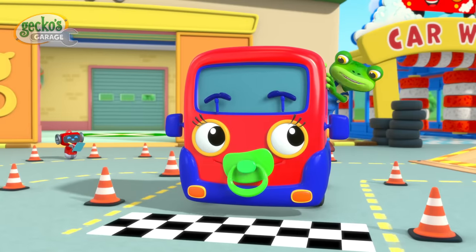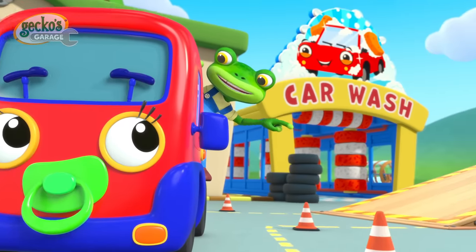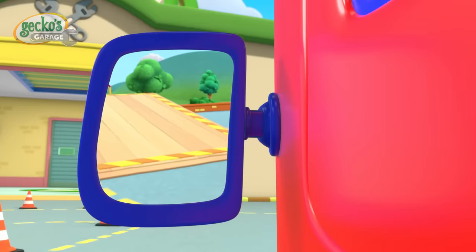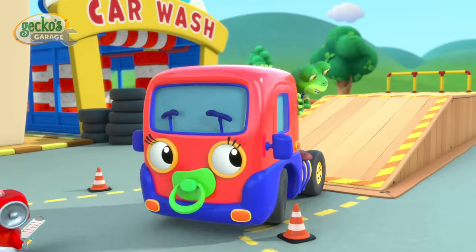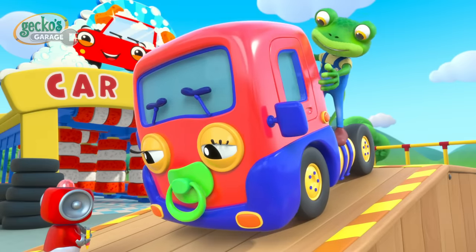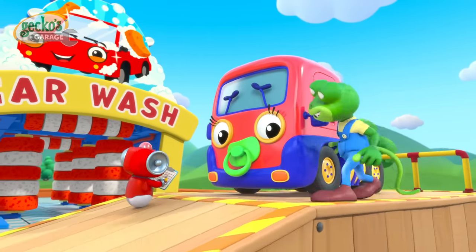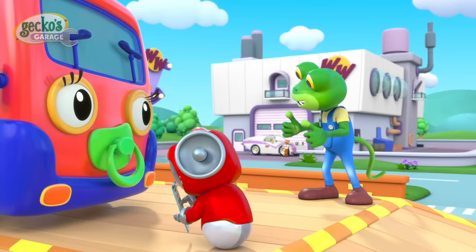Good job, baby truck. We're almost done with your driving test. You just need to reverse up this ramp. Don't worry. Slow. Easy now. Nicely done! You passed your first driving test, baby truck.